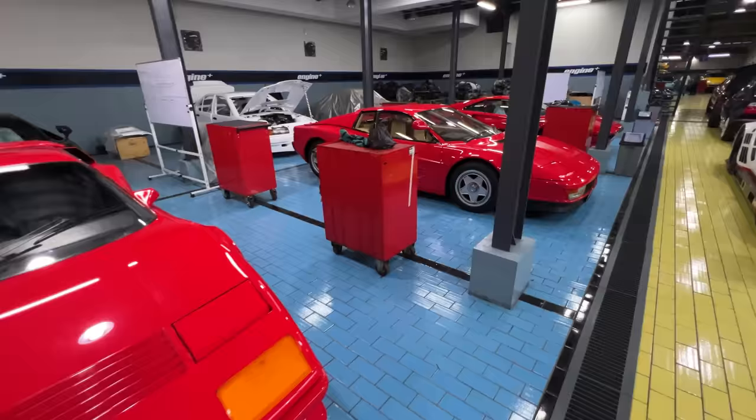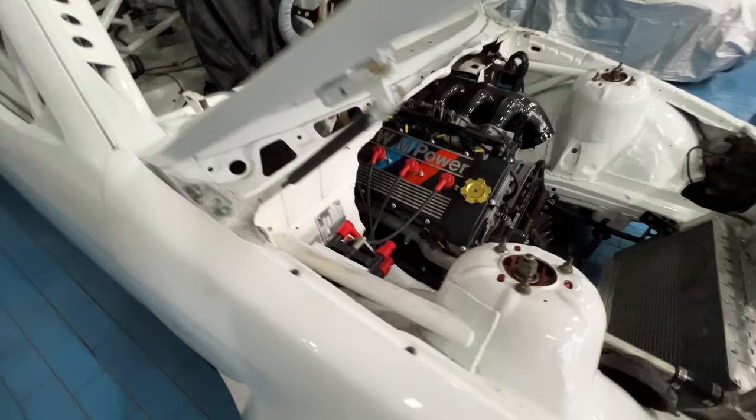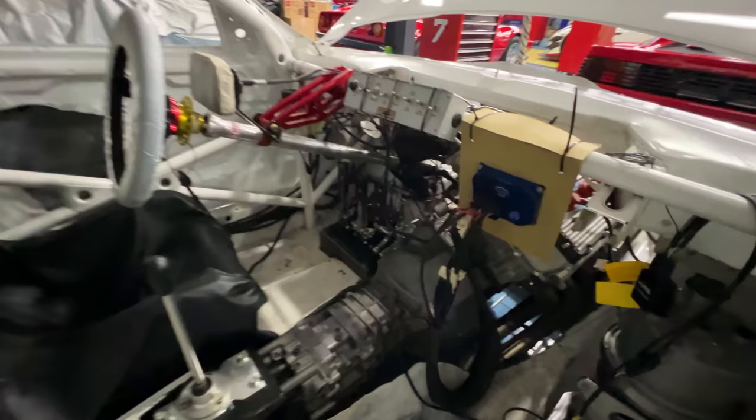Right, let's go to the back here behind the Testarossa and check out this E36, which literally has an engine in the dashboard. This is obviously a pretty serious race car build. Can you tell me something about this E36?